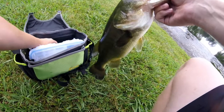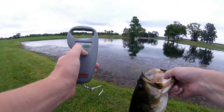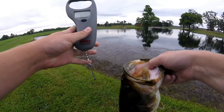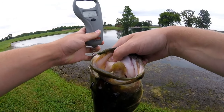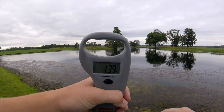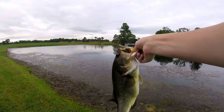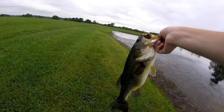Squat down. We're gonna get the scale out right here. We're gonna see what she weighs. It's probably gonna be in kilograms because I don't know how to get it out of that. But let's see. 1.39 kilograms. I believe that is about a 3-pounder right there. So that is a great fish.